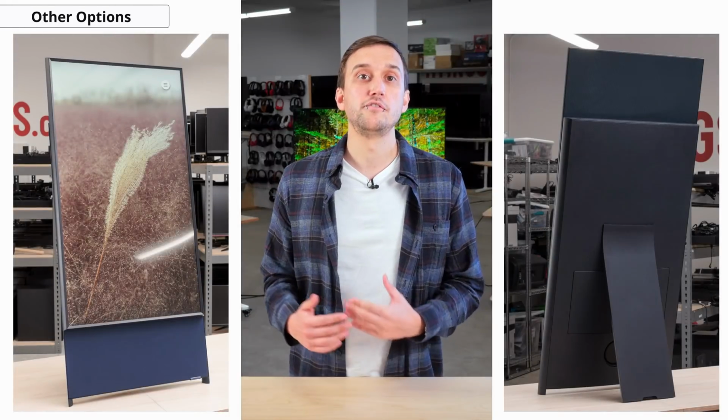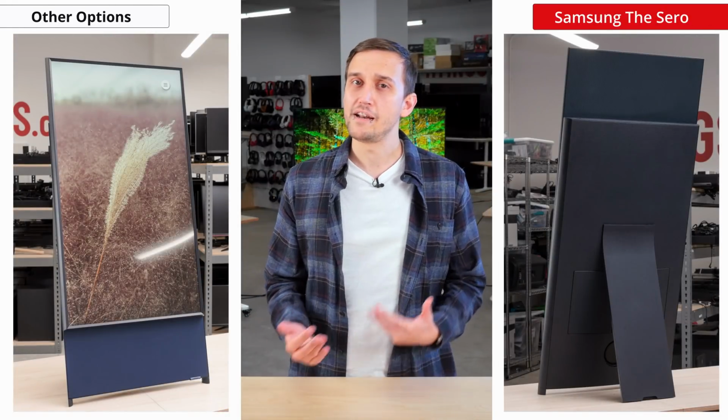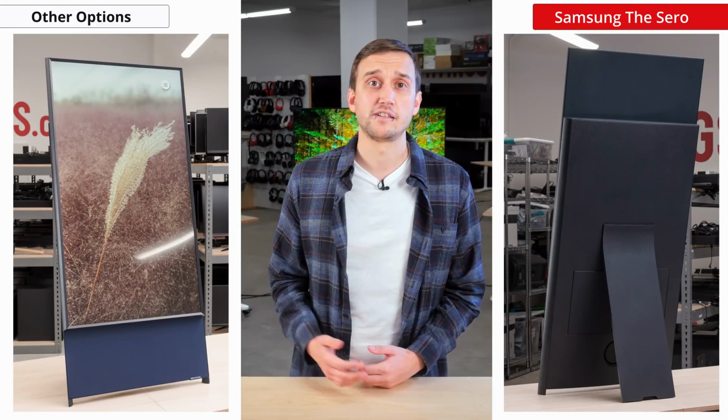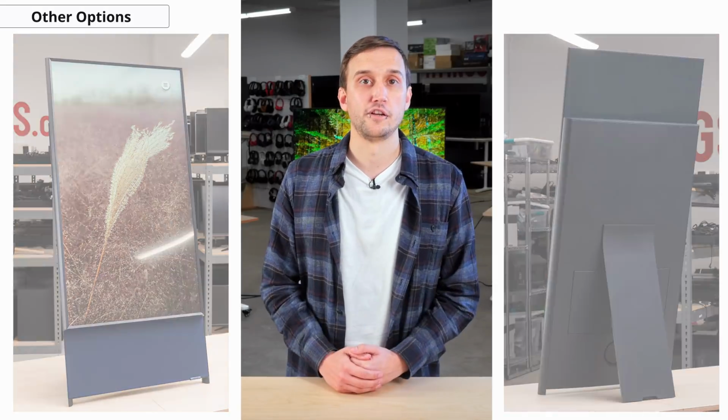We've also tested the unique Samsung Sero TV, which can rotate to a vertical mode. While this may not be for everyone, if you watch a ton of content on your phone from social media apps like Instagram or Snapchat, this TV may be for you.